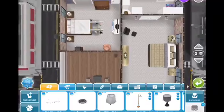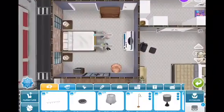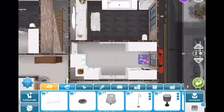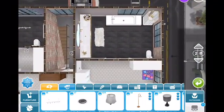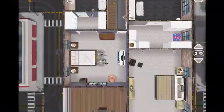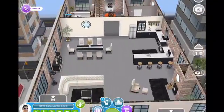But let's look at the furniture placement here where I've put everything on the second level. And you can see the two bedrooms, the two closets, and then we have the two bathrooms and the landing where you come upstairs. So that's where I put everything on the second level.